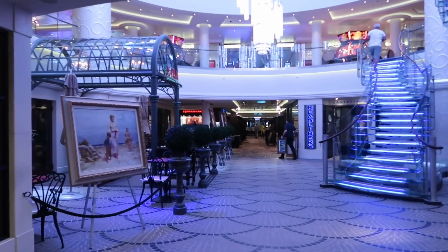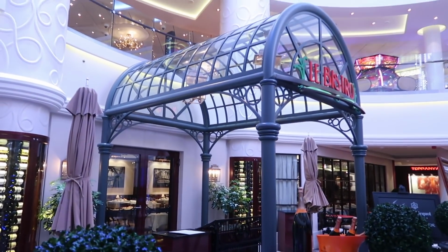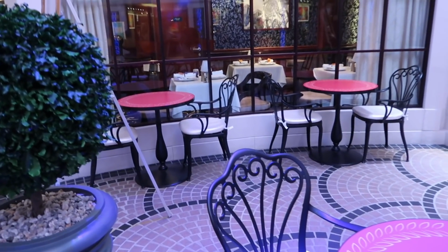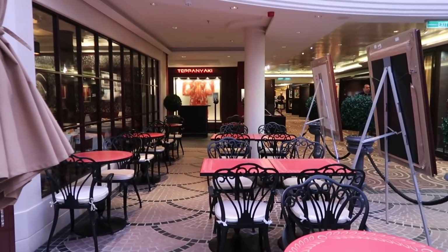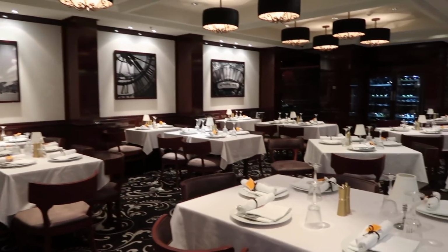Okay, so walking through here, this is Le Bistro. This is the French specialty dining restaurant. I will say, we ate here, and it was the best meal we've had on this cruise. All the food's been great, but this has been the best. So there's this outdoor seating here, and then of course you can see through the windows the indoor seating. More of the outdoor. And let me see if the door is open that we can walk in. Yes. So here's the inside. You'll see it's a very small venue. Very small, intimate venue. Amazing food.